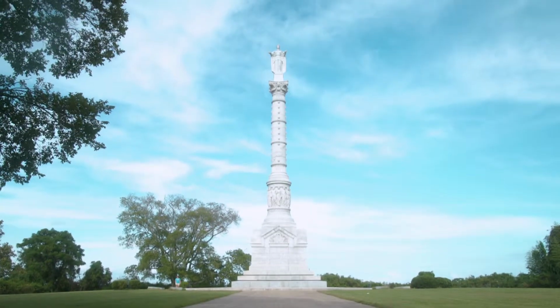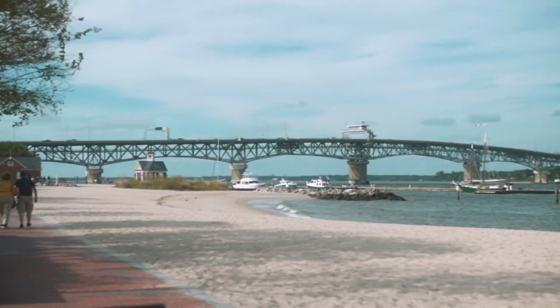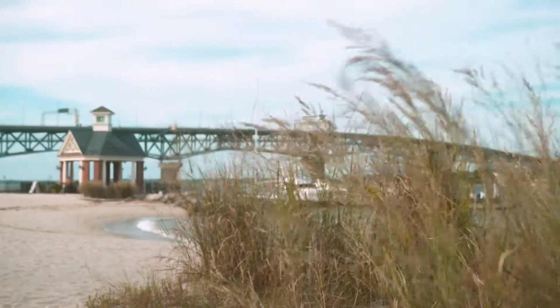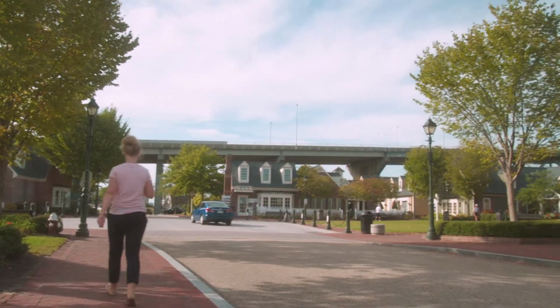Yorktown is a wonderful place to live. This home is located right next to the battlefields that have been here for hundreds and hundreds of years. It's also just minutes away from the Yorktown beach. And it's a hop, skip, and a jump across the river to Gloucester. And you've got the York River that leads into the Chesapeake Bay. So that makes Yorktown pretty special.